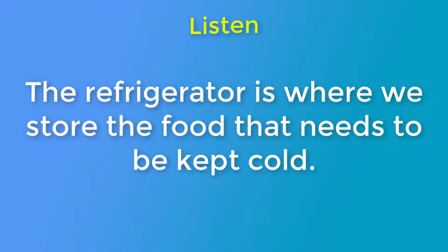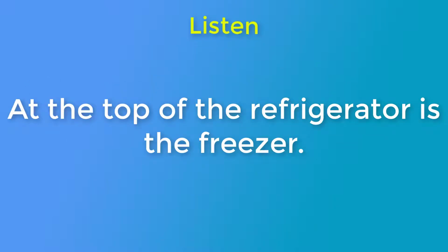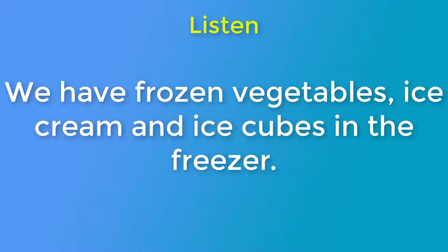The refrigerator is where we store the food that needs to be kept cold. We keep milk, eggs, cheese, and vegetables in the refrigerator. At the top of the refrigerator is the freezer. The freezer keeps things frozen. We have frozen vegetables, ice cream, and ice cubes in the freezer.